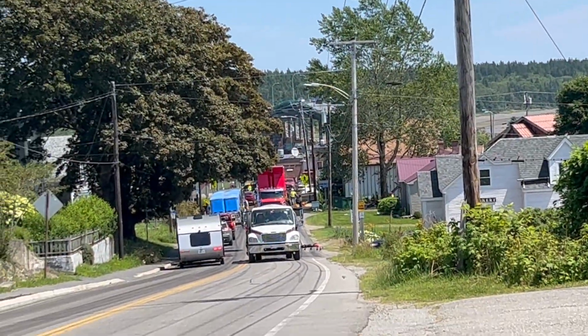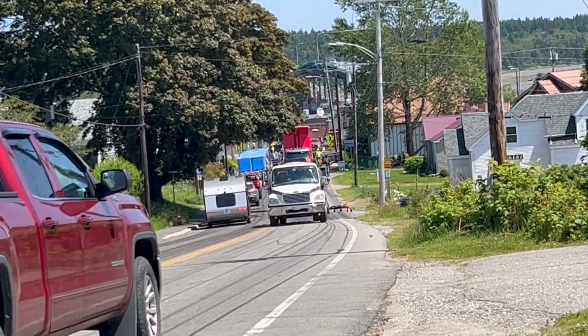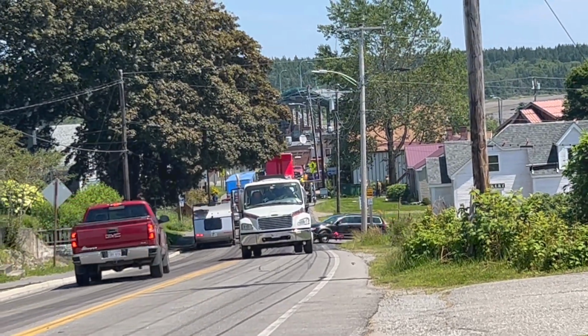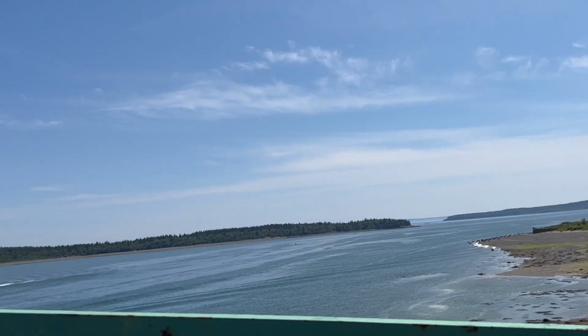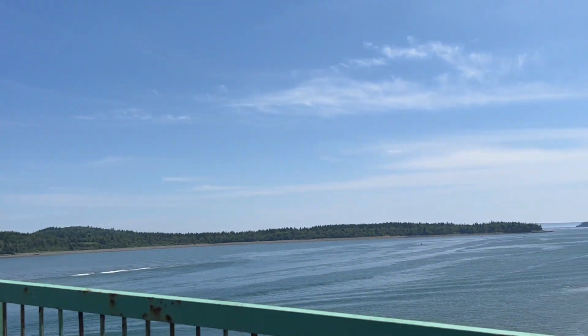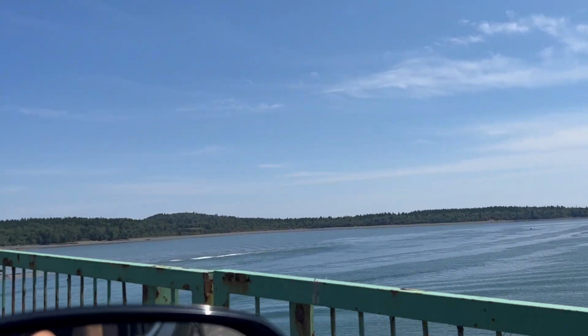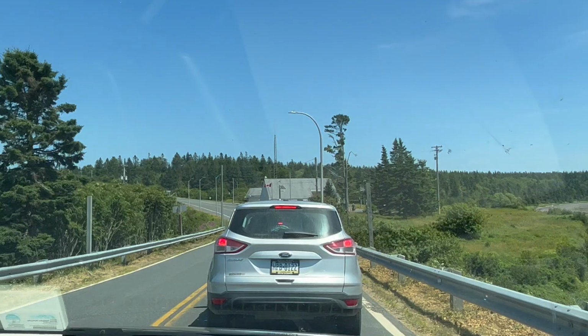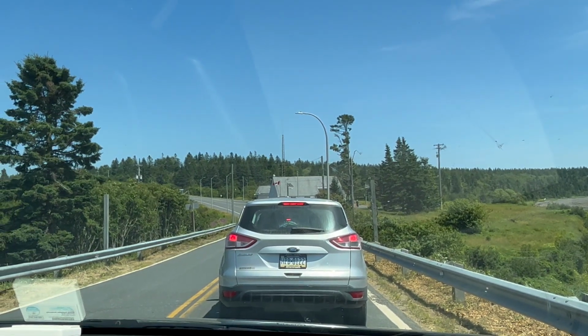There's the bridge. There's some sort of construction going on, so it's slowing the access to the bridge, which is where the border is. My phone likes to jump the gun a little bit. Border, slightly smaller than the crossing into Vancouver.